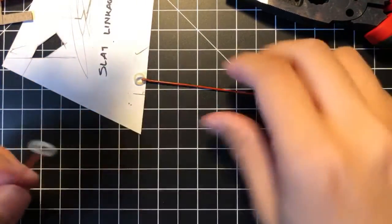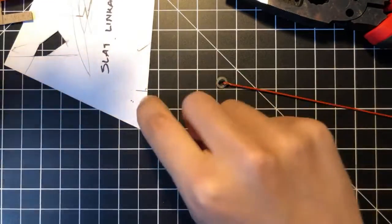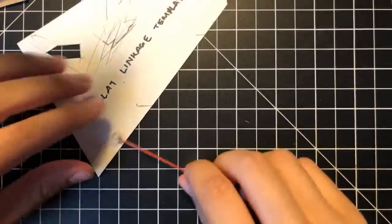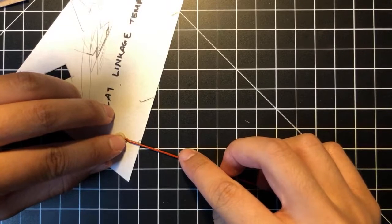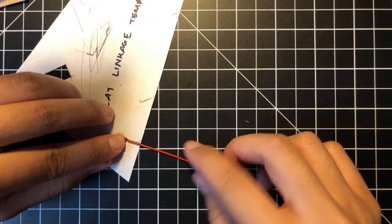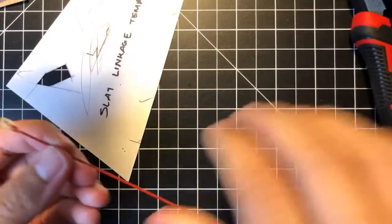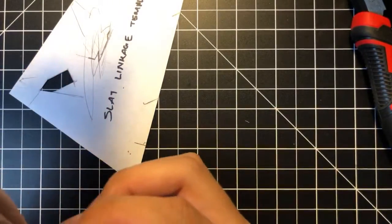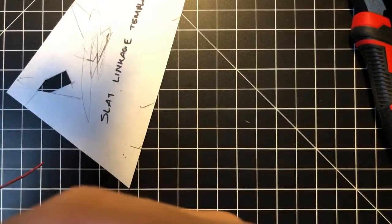Okay, so we have both of these done, and we just need to continue with using the template. So we already marked out the bend point here. And basically, okay, let me just think about this for a second. If we have the slat like this and pulling back, we probably want it to be pulling back like this.